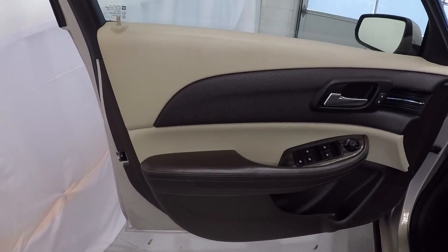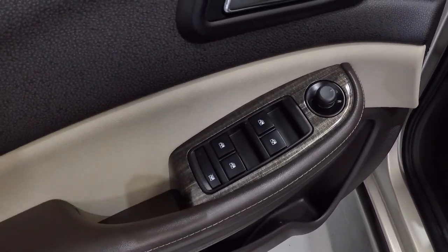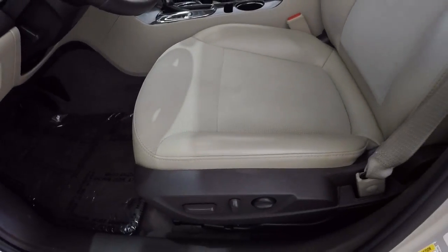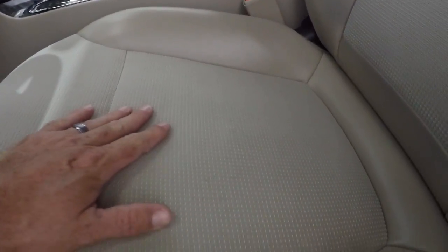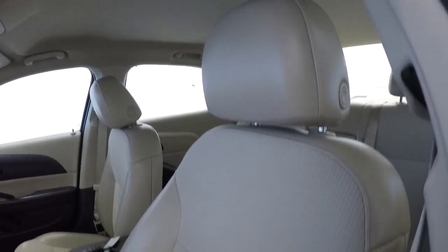Alright, got the cocoa and light beige. Nice insert right here. The wood grain trim, power windows, power locks, power mirrors. It does have the cloth seating, leather trim. Power driver seat. Driver seat's in good shape.